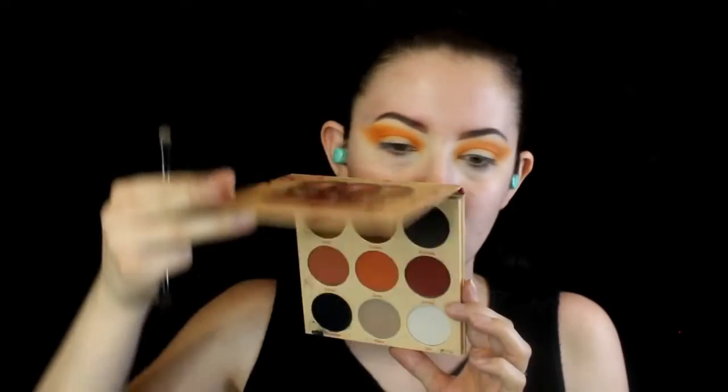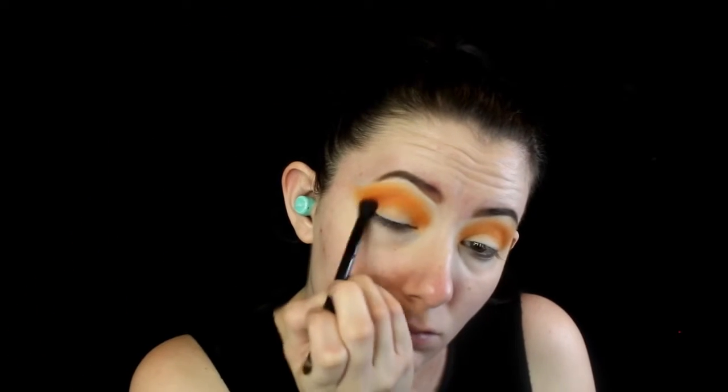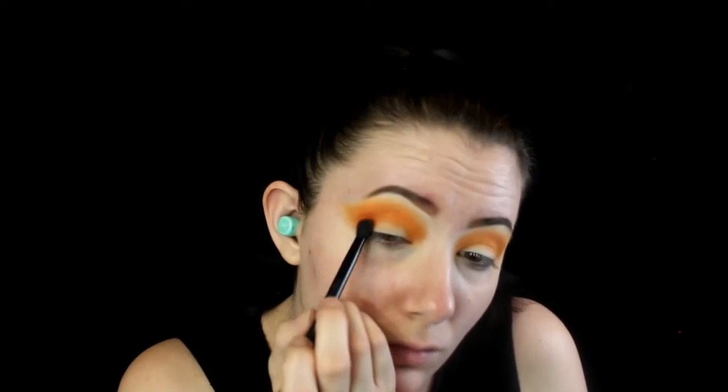Next, I'll be using the Warrior 2 palette from Juvias Place for the darker orange shade, and I'm going to be using this in the outer corners and the crease as well.